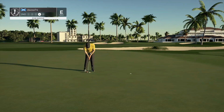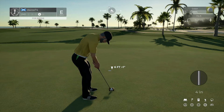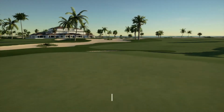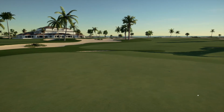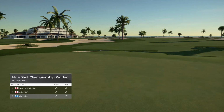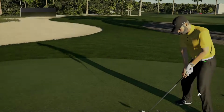Okay, could be a birdie on the scorecard if you drop this. This one's tracking. Good job dropping that one in there for the bird. And you are one under after that one. Teeing up on hole number three.